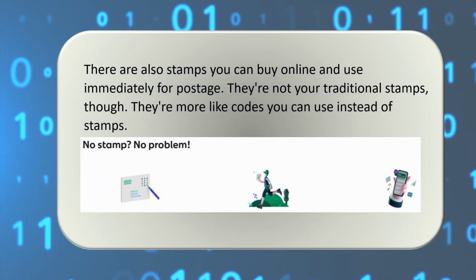Finally, I just want to mention, there are also stamps you can buy online and use immediately for postage. They're not your traditional stamps though. They're more like codes you can use instead of stamps.